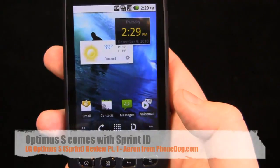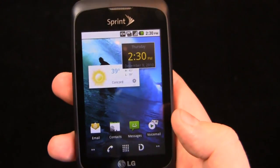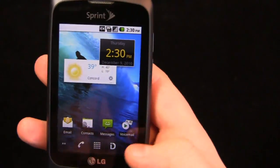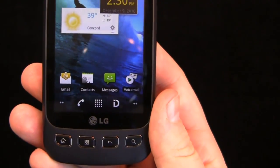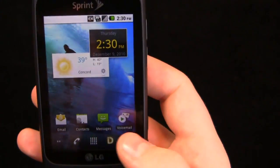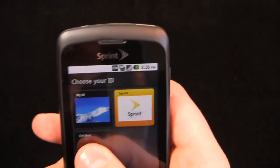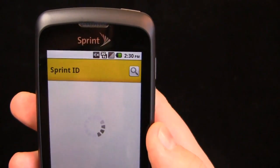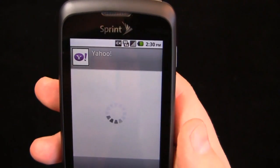Pre-installed. So let's talk a little bit about Sprint ID, because it's something new that they announced at CTA in San Francisco a couple of months ago. It's intended to be a custom skin program, and it's a really great idea, but in my opinion, very poor implementation, at least on these first few devices. You can see we jump into Sprint ID. We can choose the ID. So let's get a new one, for example. We'll pick the Yahoo ID pack.